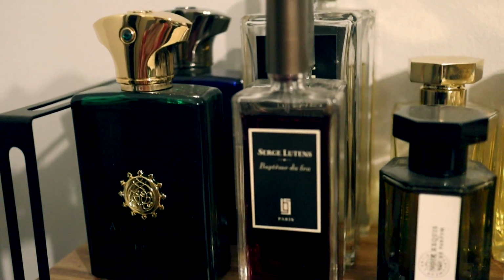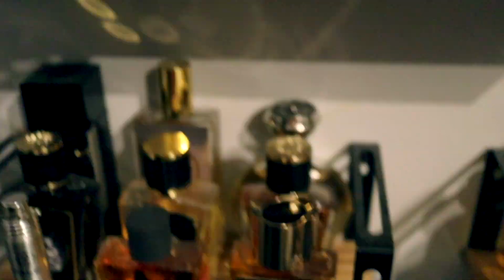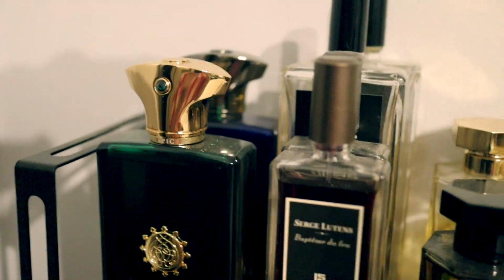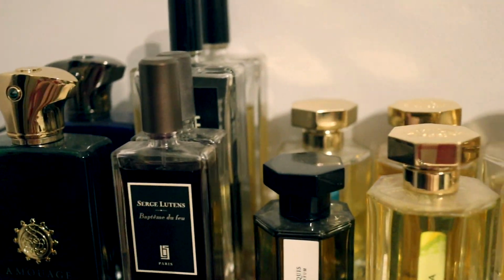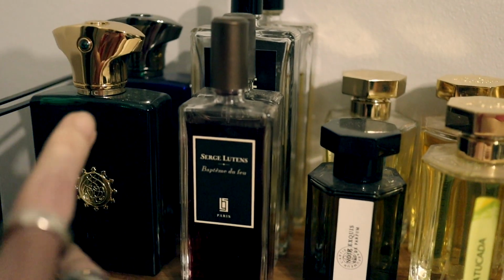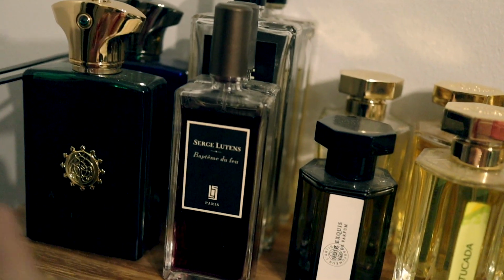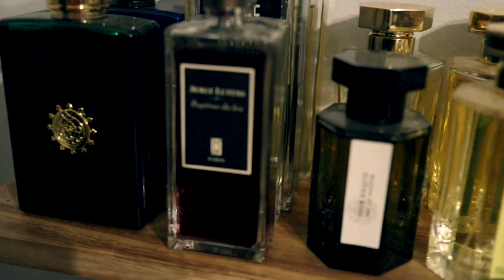Alright, so the plan was to go A to Z, but then I realised that my collection is just not that well organised. So we're just gonna roll with this. So first of all, we got my Amouage here. I used to have Black Iris. This is something you're going to hear me saying a lot, I used to have, because I've been selling off quite a lot this year.